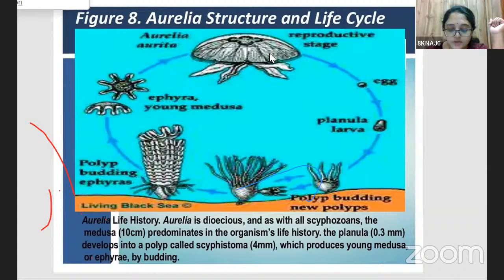So when it comes to that, such an organism is known as a polymorphic organism, and the phenomenon is called polymorphism. In coelenterates, especially in the class Hydrozoa, you get to see a lot of polymorphism taking place, especially Hydra. There is a lot of division of labor through the polymorphism taking place.